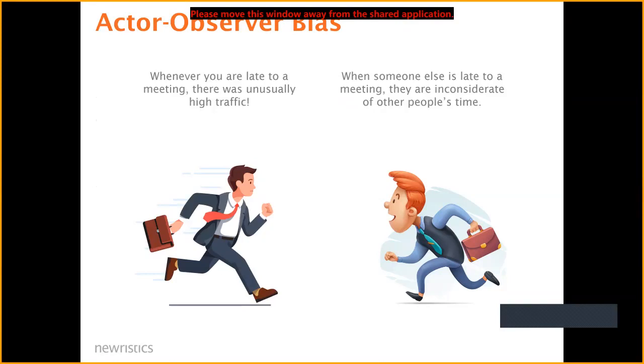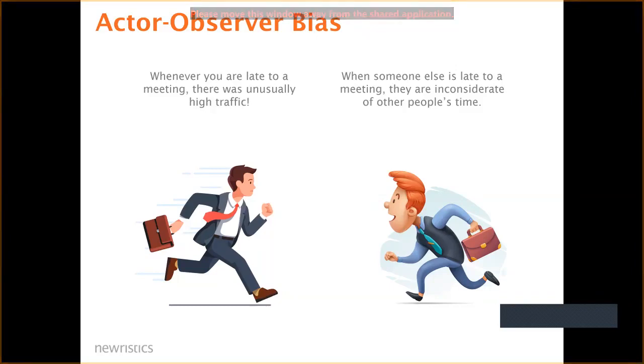When someone else is late to a meeting, they are just inconsiderate of other people's time. We should just get started. They are often late. You are much more likely to jump to a conclusion or a judgment like that for somebody else than for yourself.